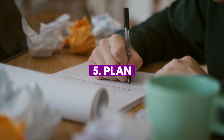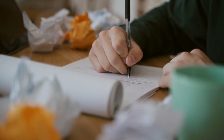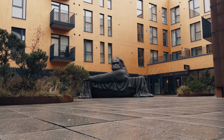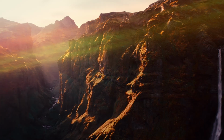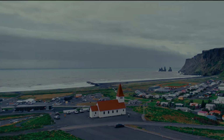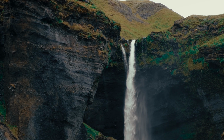Tip number 5. Plan your shoot. When you're traveling, time is limited. So before heading out, take a moment to plan where you're going, what you want to shoot, and when the light will be best. Try to save your hero locations for golden hour when everything looks better. Also, don't just grab one angle and leave. Film wide, medium, and close-ups. You'll thank yourself later when you're editing.